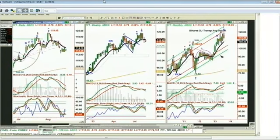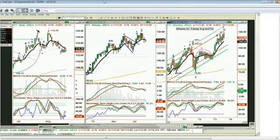IYT transportation, iShares, lousy. Daily. Weekly is almost certainly making a peak E. That says time and price. It says be careful at 113.36 right now. There's a good chance that 109 will be the key area of testing. And the iShares monthly is leg D in that resistance area, but it's still very strong in the monthly.